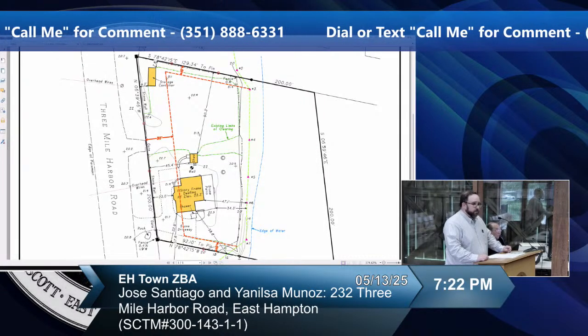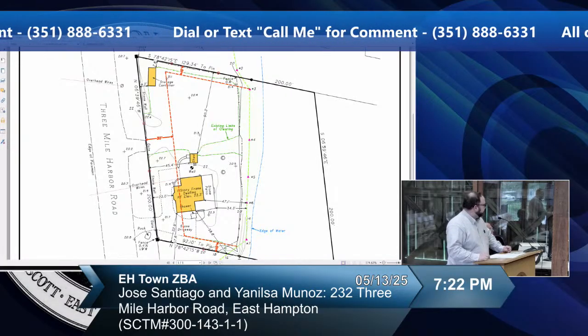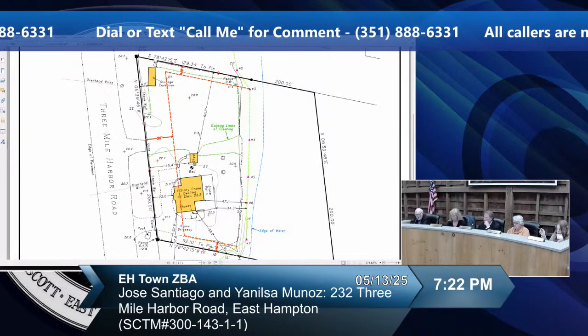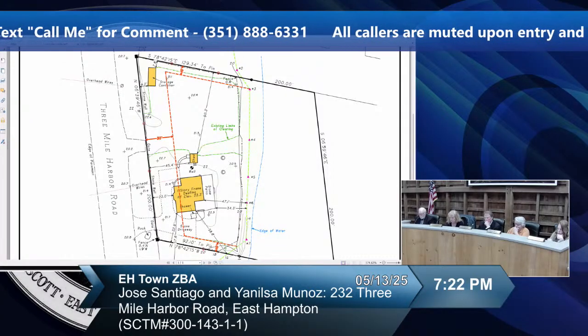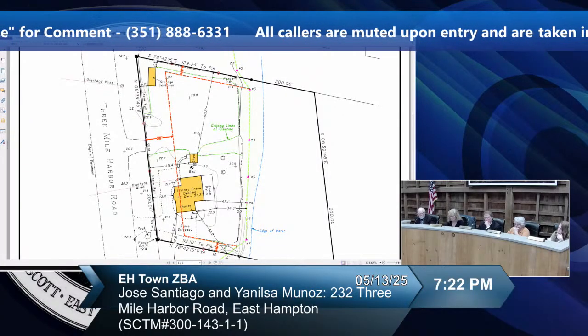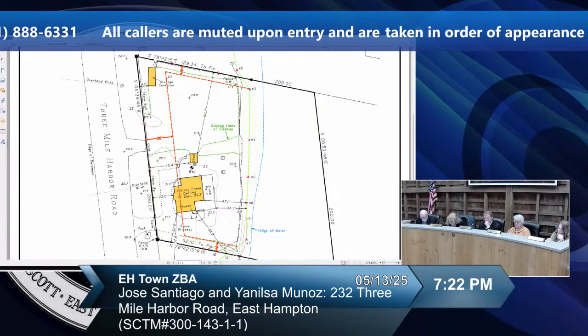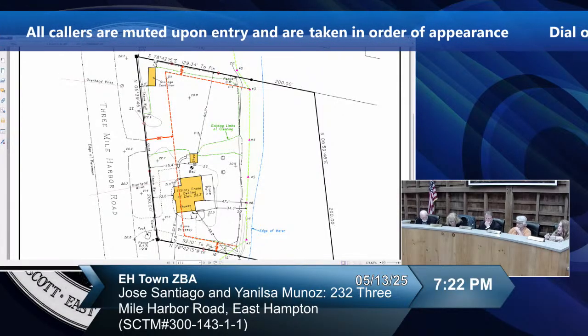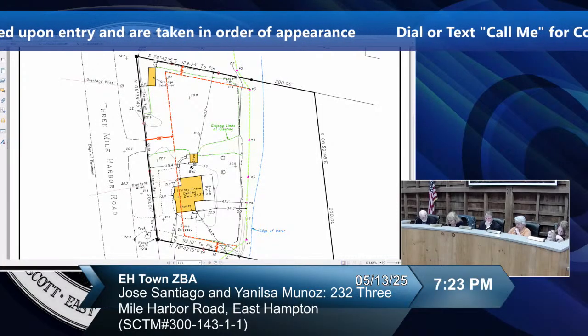Tyler, can I ask you a question about the survey? Well, two questions. Number one, the red dotted line, was that a building envelope that was set in a subdivision, where it says 30-foot setback? That's just the accessory structure setback. Okay, but that 30 feet wasn't part of a subdivision that needed an easement on the front? No, I don't think the property has.